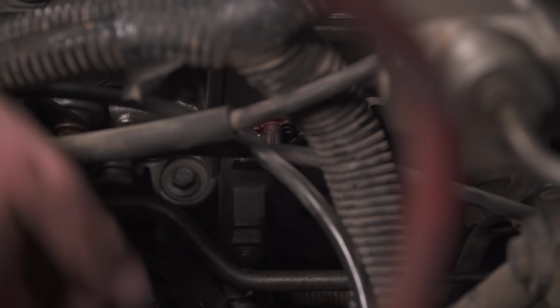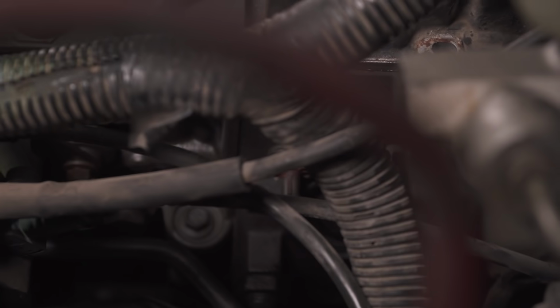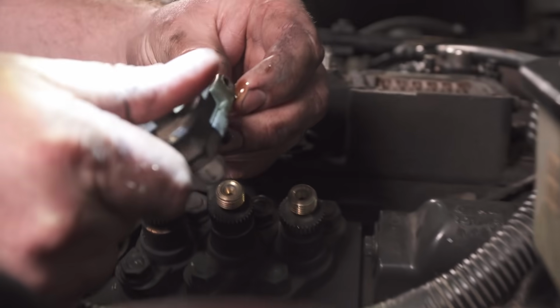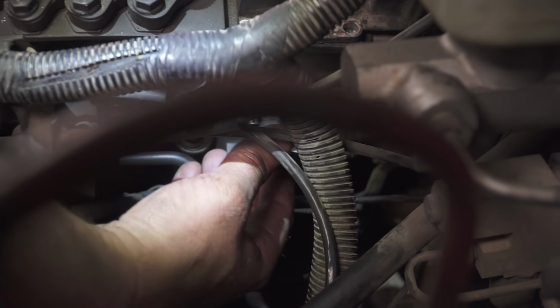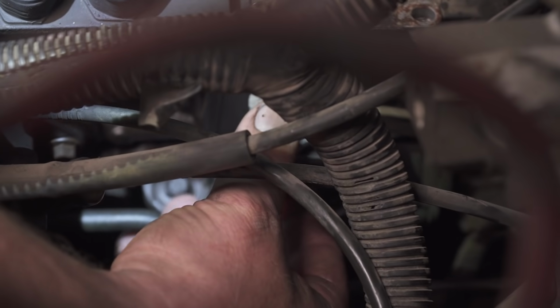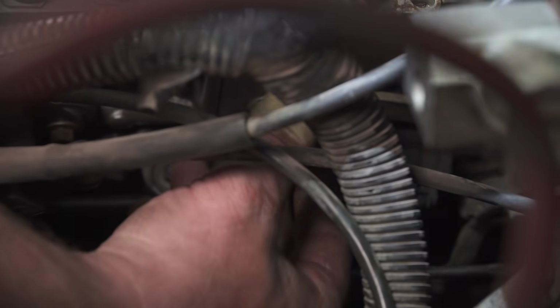Put it in perfectly flat. And this has a cutaway in it right there. That cutaway's got to line up with the half moon key, otherwise you'll knock it out. Shutdown lever goes this way. Go slow and make sure you don't knock the half moon key out. And that went in smooth.